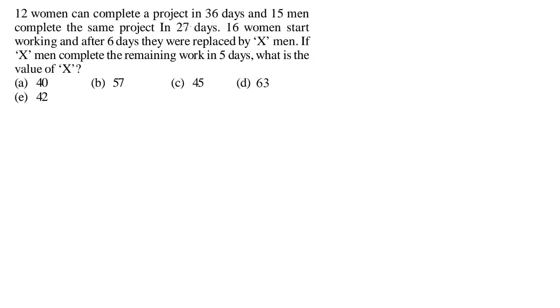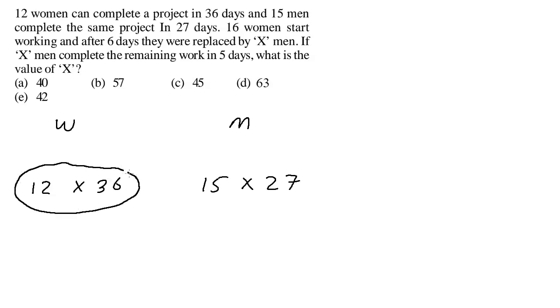12 women can complete a project in 36 days. Right, so we can have women, men. 15 men complete the same project in 27 days. So as far as the complete work is concerned, it can either happen like this when women are involved, or like this when men are involved.